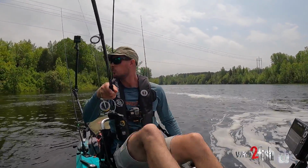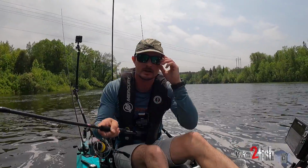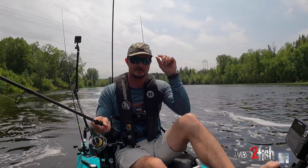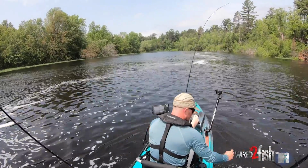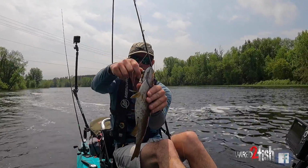Perfect. This is so weird. There's usually a lot of really nice fish in this stretch, but they've all been buck bass so far. Water temperature is 68, 69.